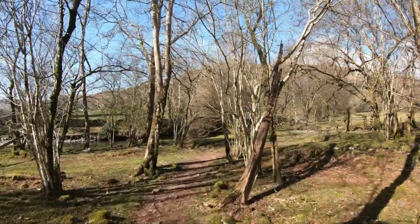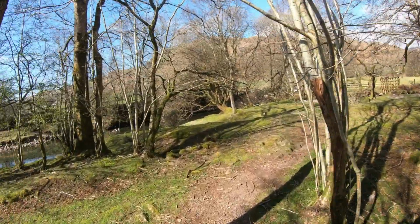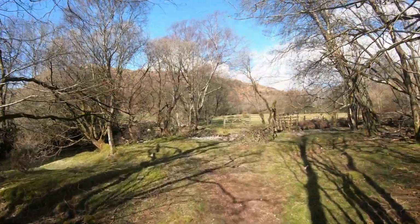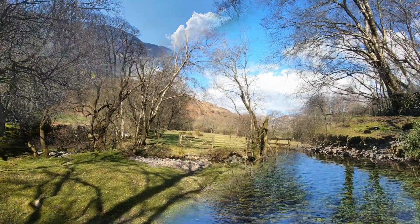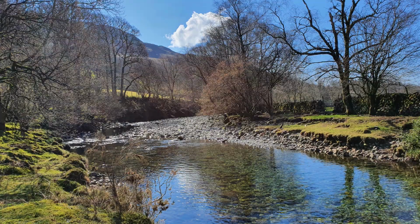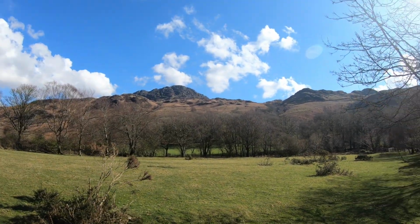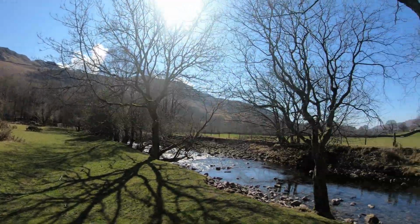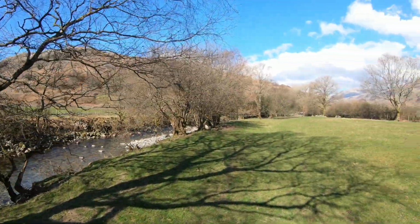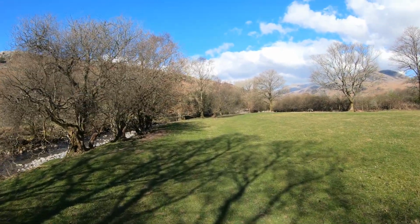So I've come up to the footbridge that we crossed earlier. I must have taken a different path. Anyway, I'm going to take some photographs I think before I get over this little footbridge. Looking back towards the fells that I climbed earlier. In fact, those are not the tops, they are false tops. The actual fell tops are behind those and a little bit higher up.